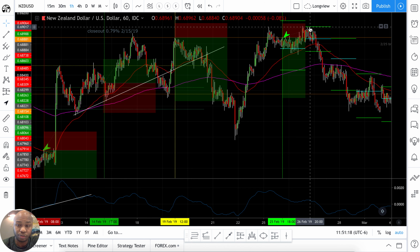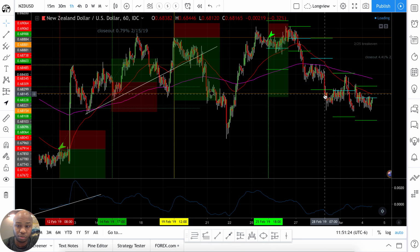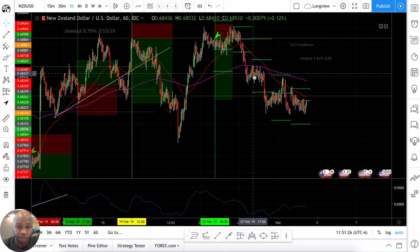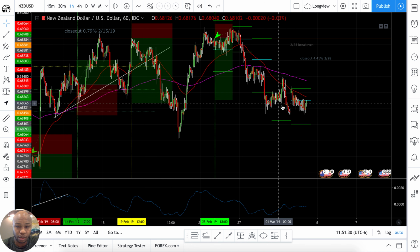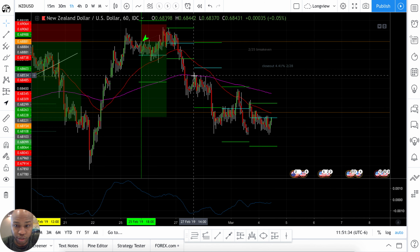And it bounced off of the next day's support, and we just dropped through like crazy right in here. And then we leveled again right here along the 200 EMA, and then we ultimately dropped in, and I took profit. Really, really nice play.